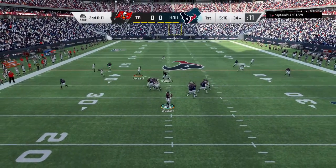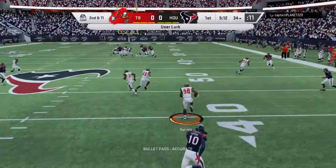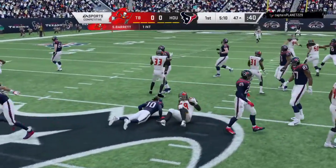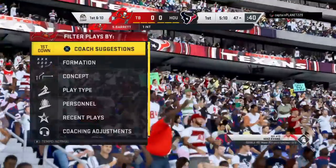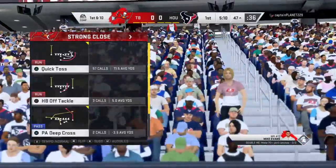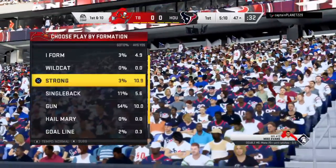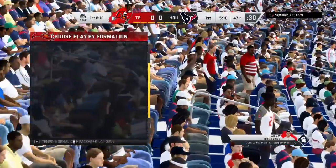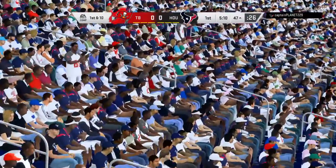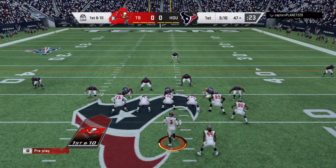On 2nd and 11 now. Winston into heavy traffic, and it's intercepted. Picked off at the 40, and he'll return this ball across midfield to the 47-yard line. Well, not a good omen there. His first throw of the afternoon, intercepted. And I know what the fans are thinking right now. I hope there's not negative thoughts in his head going forward since that's his first throw of the game. But one of the things I remember about him coming out of school is he's able to wipe things away pretty easily and move on.